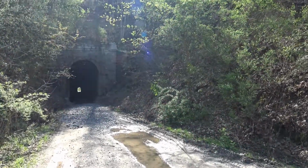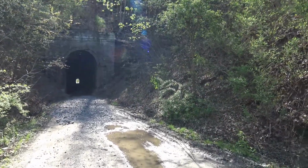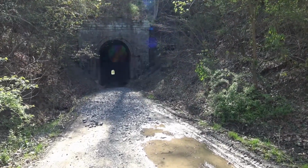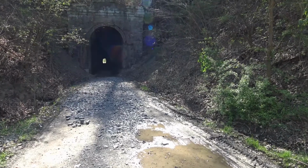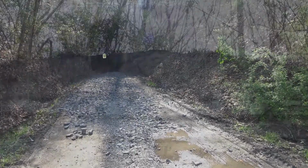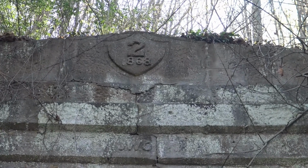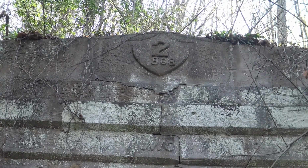This is called the Flinderation Tunnel, also known, I believe, as Brandy Gap Tunnel, on the North Bend Rails, the trail. It's known as Tunnel Number 2, built in 1868.